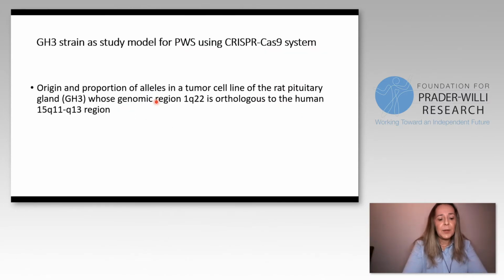We applied the HRM technique to analyze the origin and proportion of alleles in a tumor cell line of the rat pituitary gland, GH3, whose genomic region 1q22 is orthologous to the human 15q11-13 region associated with PWS. The GH3 strain was used as a study model for PWS using the CRISPR-Cas9 system, in a study in collaboration with Dr. Robert Nichols from Pittsburgh.